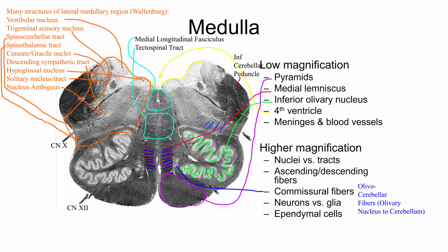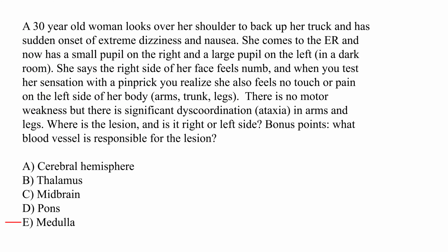And then as far as what vessel is causing that problem, classically the posterior inferior cerebellar artery is what you would say on an exam, but in reality usually it's the vertebral arteries in about 80% of these cases, and that's what was happening with this lady. When she turned her head, it was somehow constricting the vertebral artery and cutting off blood supply to the lateral medulla, and giving her these sort of ischemic attacks when she turned her head to back up her truck.